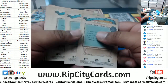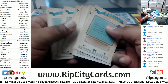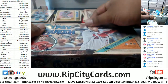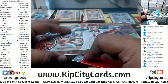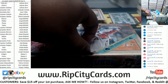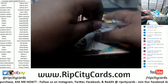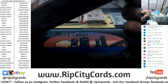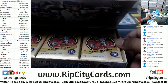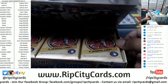Got the last box coming up. Boom. Last box mojo coming up right here. I think we all agree that the cards in this stuff are super sweet. Luis summons Trevor Story in the last box here. I got these last box toppers too that I need to show off here at the end.